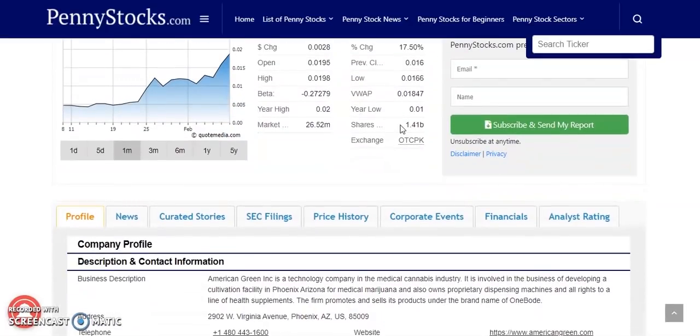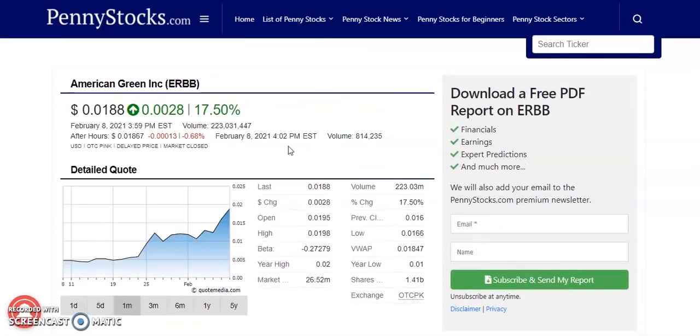Now, what this company does is going to be another medical Mary Jane industry company. So a lot of these are in that sector. Like I said, it's involved in the business of developing a cultivation facility in Phoenix, Arizona for the medical Mary Jane, and also owns proprietary dispensing machines and all rights to a line of health supplements. The firm promotes and sells its product under the brand name One Bode, ONEBODE. So this one is a very cheap one, but the volume, as you can see, is slowing down on this one.